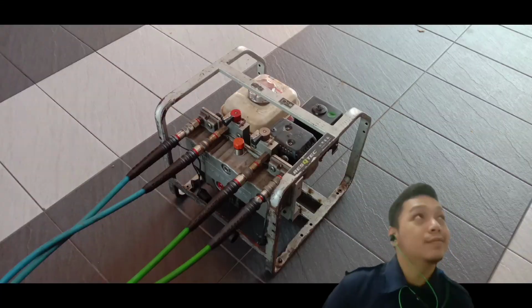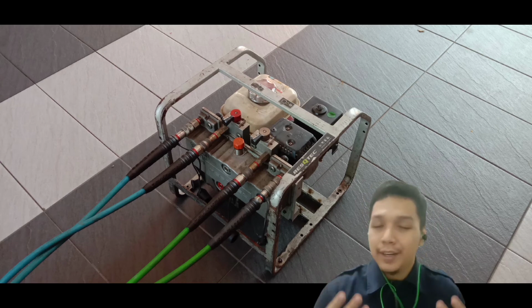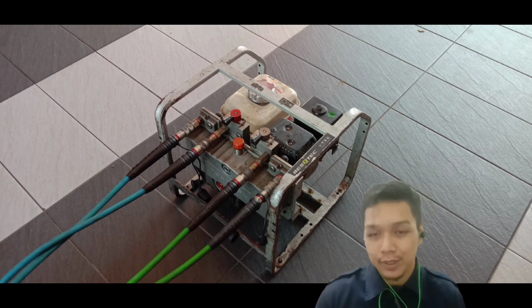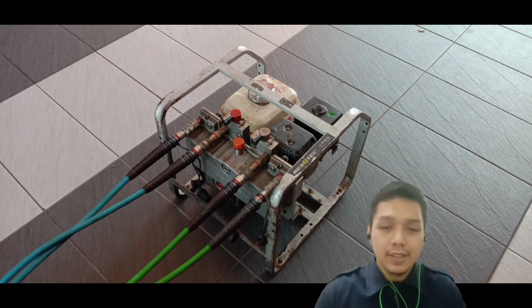Next, I will explain the power unit and the connector for the hydraulic rescue tools. So, this is the power unit, or another name is the hydraulic unit. This unit is used to generate oil flow to the hydraulic equipment using the engine power. The power unit can contain a maximum of 3 liters of oil. The pressure is up to 350 bar.